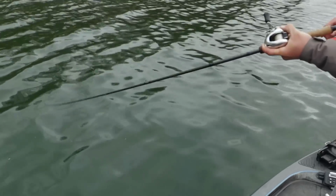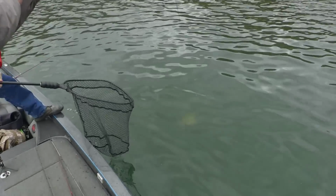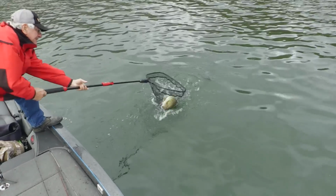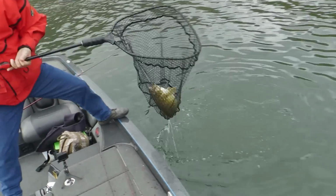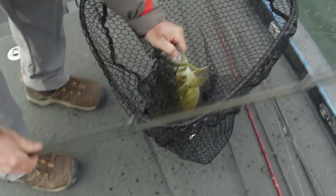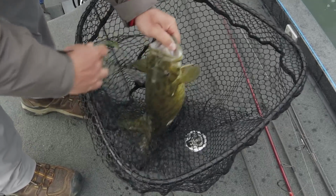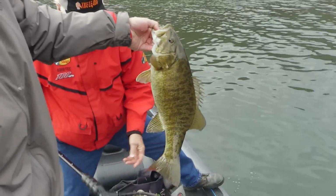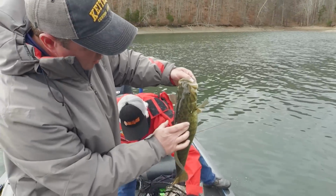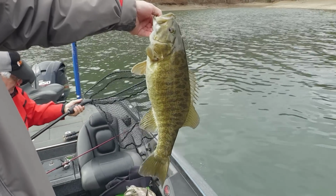Daryl, this might be a pretty good fish. Whoa! Grab that net there if you don't mind. Oh, I just happened to have it this time. Yeah, this old boy ain't going nowhere. Thank you. That is a nice one there. Now this one here, that's the best one of the day. This one has got some girth to it. Not that terribly long, but look how thick and healthy this smallmouth is.